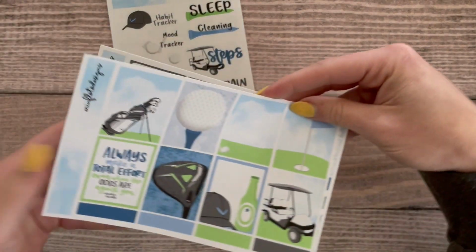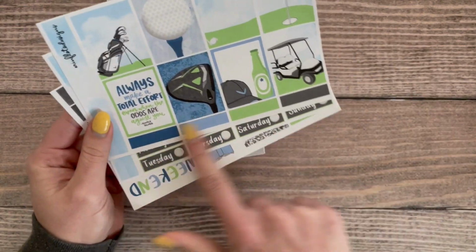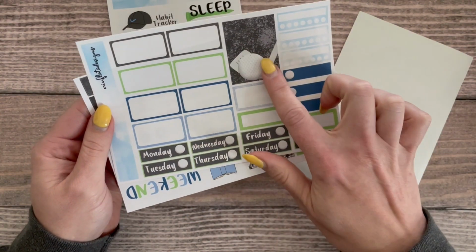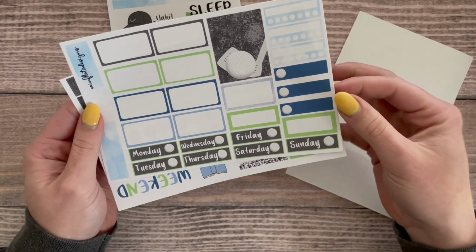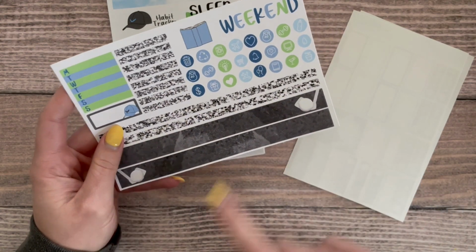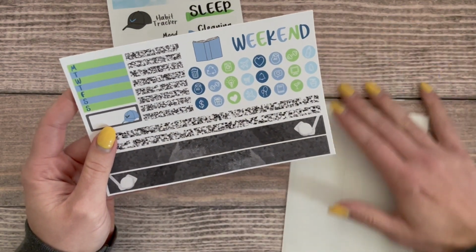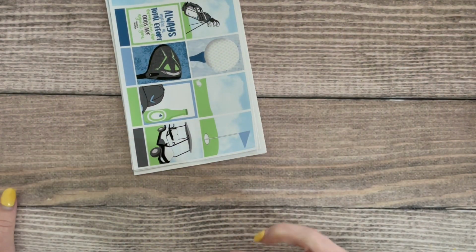And then we have the 3-page weekly mini kit. So we have the full boxes with some little header pieces right here. We have the half boxes, an extra full box, the weekly habit trackers, and then the headers here. And then we have the washi strips and then the glitter headers. And I redesigned the icon sheet for this one. So this type of icon sheet is going to be going forward. And then all of that stuff. So that is the weekly planner kit. I did not do a journaling kit for this one. So, you know, it happens.